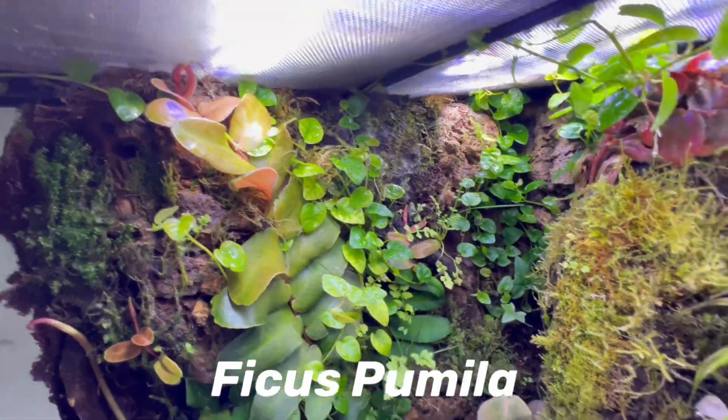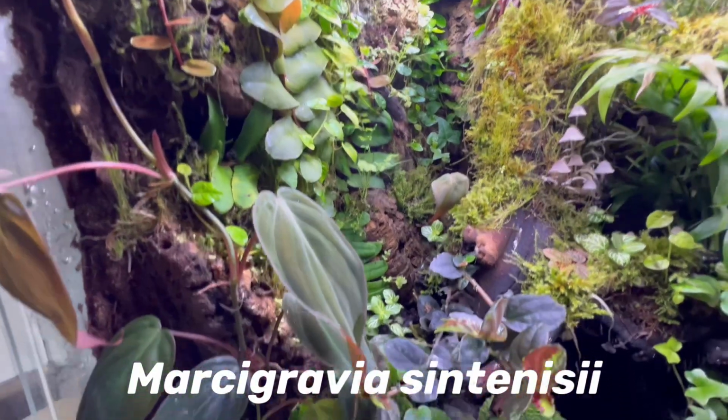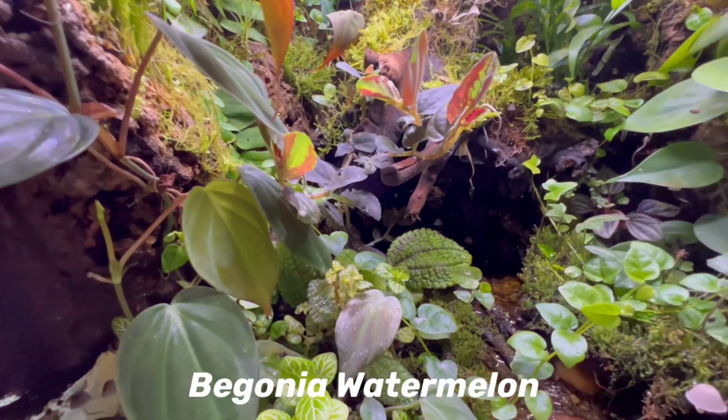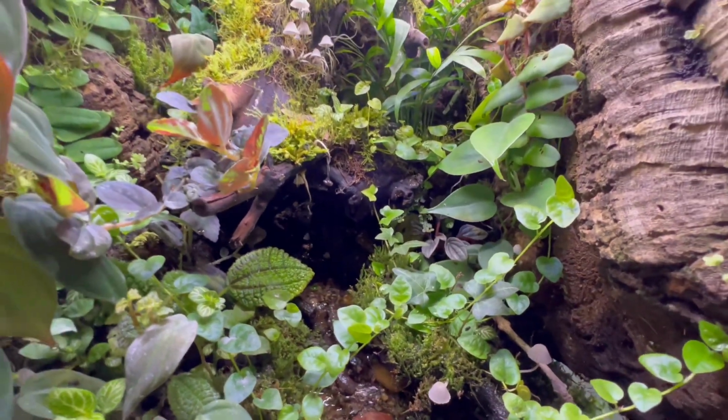I am going to be listing all of the Latin names of the plants throughout this. I will also be mentioning a few of the common names myself, but that way you guys can see if those will work in your enclosures or whatever you decide to do yourselves.